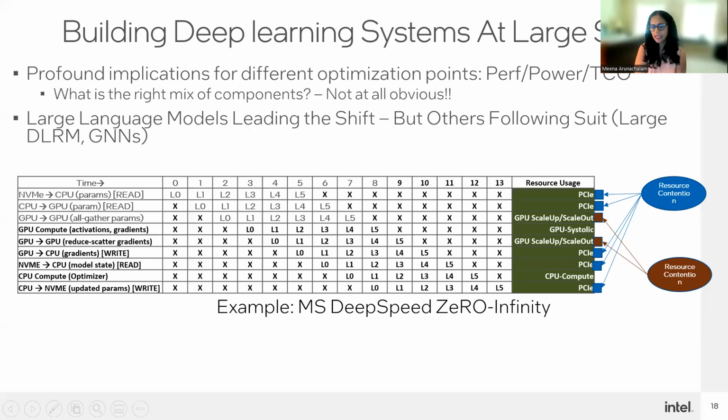It's called DeepSpeed ZeRO-Infinity, just to show you the complexity that is involved in how to map these large language models or large recommendation models or graph neural networks onto a large cluster. It could be in the order of hundreds of GPUs and hundreds of CPUs. So you definitely need a heterogeneous kind of hardware setup, because you need large memory capacity, high compute intensity, and very good storage and memory, as well as very high interconnect bandwidth, right? So this is your classic, really beefed up training cluster.